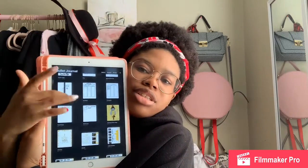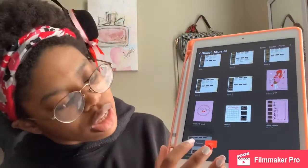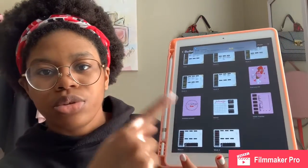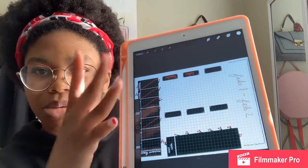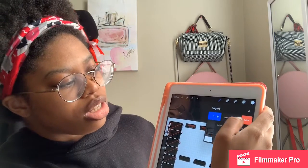Now, like I said, all of this is on my Procreate, so it's easy for me, and I can easily duplicate stuff. So I hit the duplicate button, and I suddenly have two. And I think the best part is all of this. Sorry about the Twitter. Like I said, it's easy to delete layers.